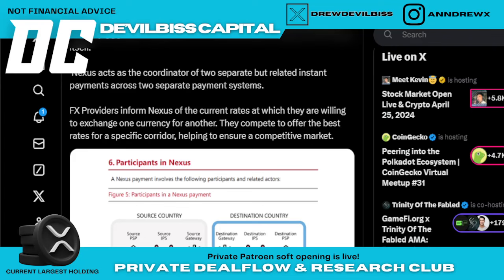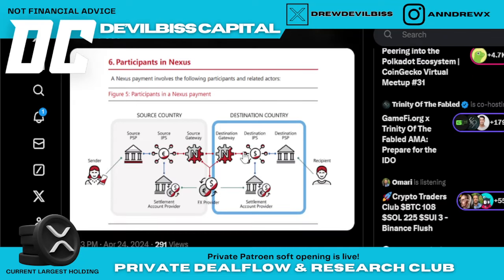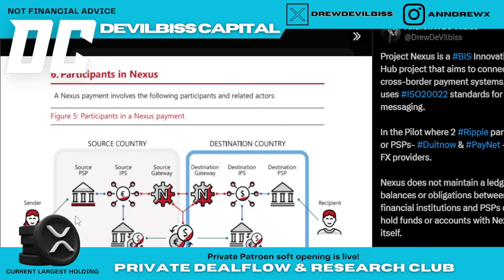So, you know, you got these apps, right? These apps in the future of how it's all gonna work, like a Cash App or a PayPal, anything like that. They can use the Nexus gateways, or two banks could use the Nexus gateway, right? Foreign exchange providers inform Nexus of the current rates at which they are willing to exchange from one currency to another. They compete to offer the best rates for a specific corridor, helping to ensure a competitive market. So this is how it works, right? Right here, the sender and the recipient both have their payment service providers, whether it's their bank or an app that they're using in their country. It comes through. If it needs to swap currencies, it'll swap currencies and send it that way.